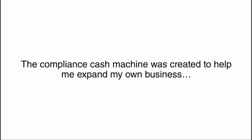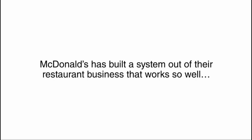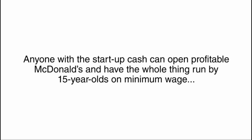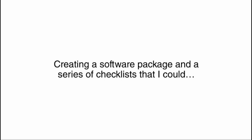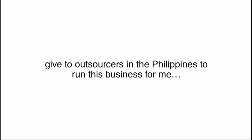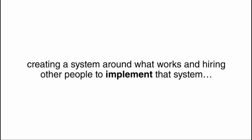The Compliance Cash Machine was created to help me expand my own business. I call it the McDonald's strategy. McDonald's has built a system out of their restaurant business that works so well that anyone with the startup cash can open a profitable McDonald's and have the whole thing run by 15-year-olds on minimum wage. I did the same thing for selling to local businesses, creating a software package and a series of checklists that I could give to outsourcers in the Philippines to run this business for me. After all, that's how you grow a business: creating a system around what works and hiring other people to implement that system.